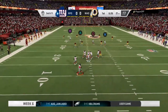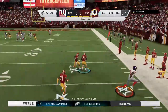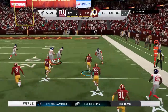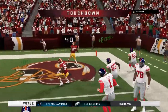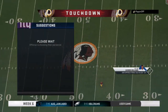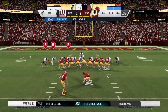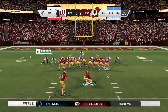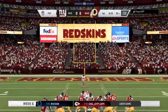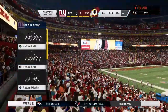On play action, Allen tries to hit Jennings, and it's intercepted. Picked off around the 37. And he will score. Touchdown, Washington. Will Lutz on for the point after. It's good, and the Redskins take a 7-0 lead.